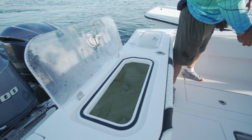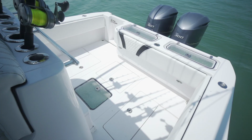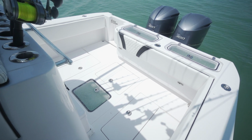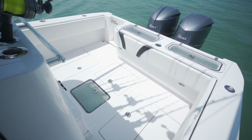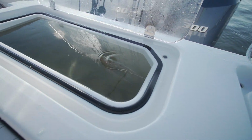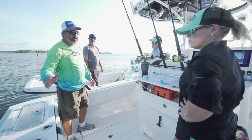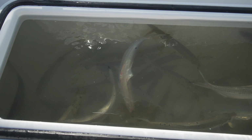Hey, you know what? One of the things that I've always loved about Contenders is the ability to carry a ton of bait. This one has got 3 tanks, 2 40-gallon tanks here, and an 80-gallon down in the deck. That's awesome for carrying a bunch of baits if you're in a tournament or taking a trip to the Bahamas or whatever. Today we don't need all 3 of them running. We're gonna probably just use the one here, but if we needed it, we'd have it.